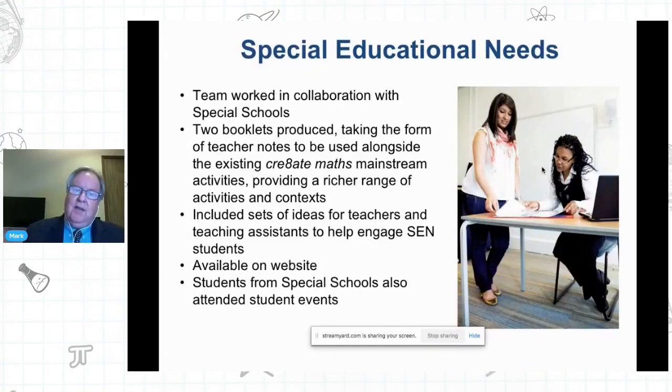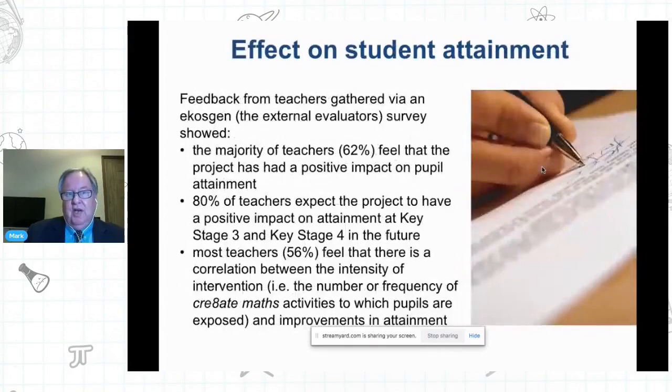We also worked with special educational needs teachers to enable the resources to be used with SEN students. Those teachers helped to develop two booklets which were used by SEN teachers and teacher assistants to really enrich the activities and context with students in special schools or with SEN classes within mainstream or SEN students within normal classrooms. And those again were available, as with all the resources, on the project website.